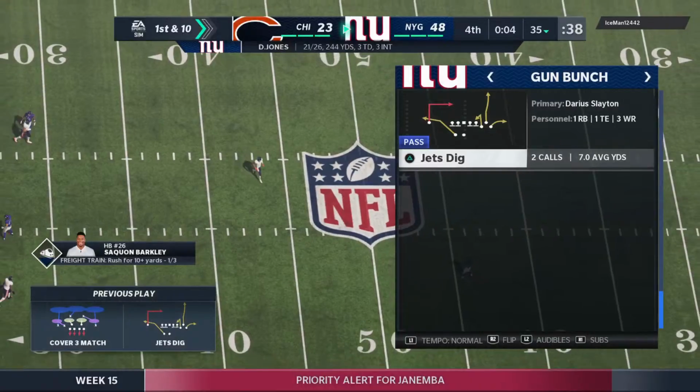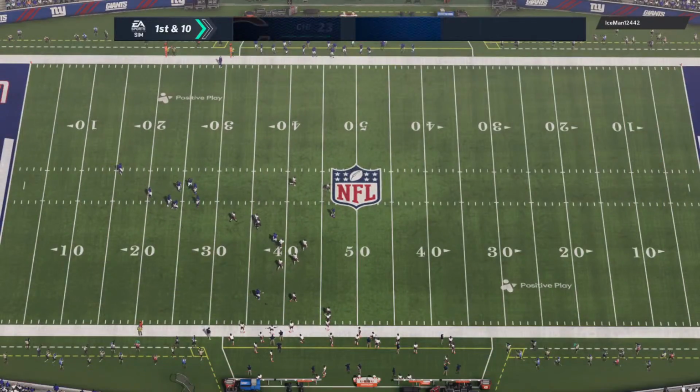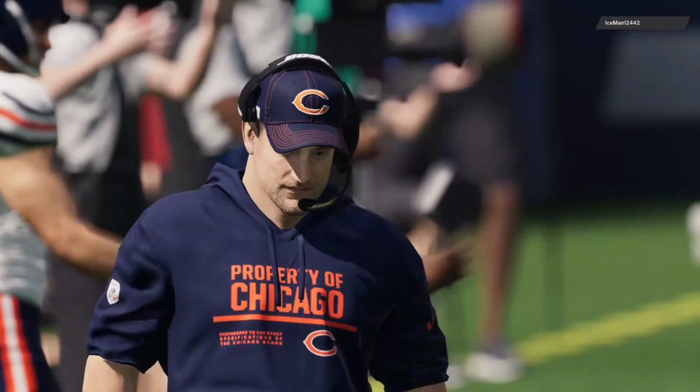And he's brought down, getting this one up to about the 35. That one good for 14 yards, and it'll move the chains.